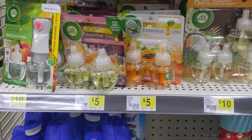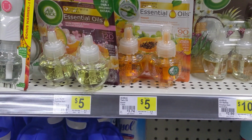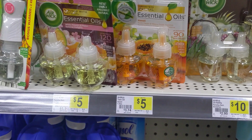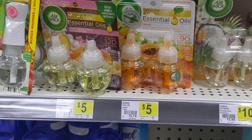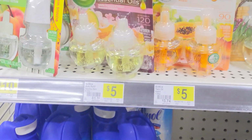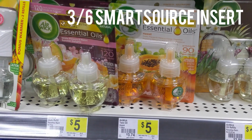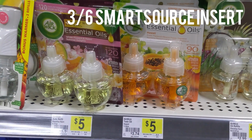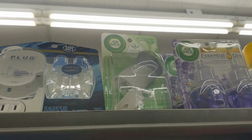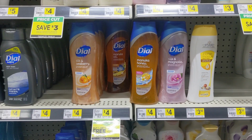Next, pick up 2 of the Airwick double oils, the twin packs of oils. These are $5 a piece, so $10 for both. And we have a buy 1 get 1 free paper coupon from the 3/6 newspaper insert. I feel like we buy a lot of the Airwick plugs, but not a lot of the oils, so this will be a good stock up for that.